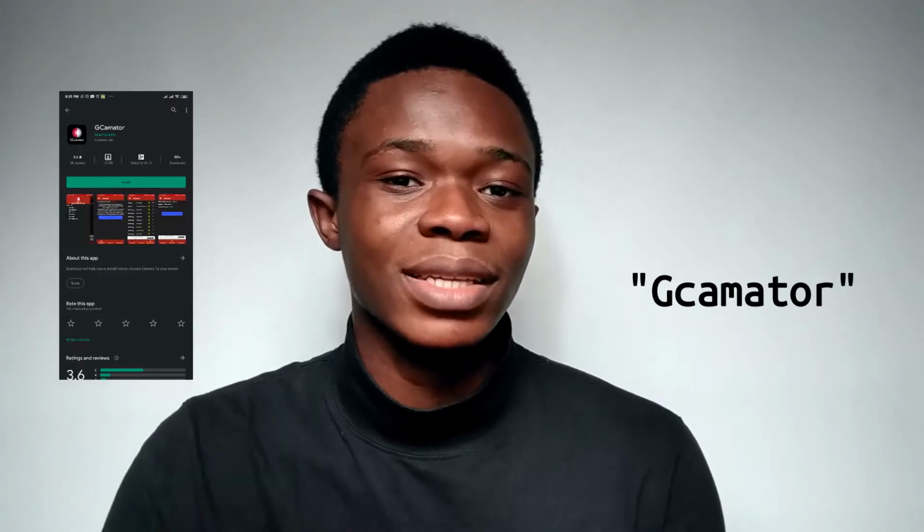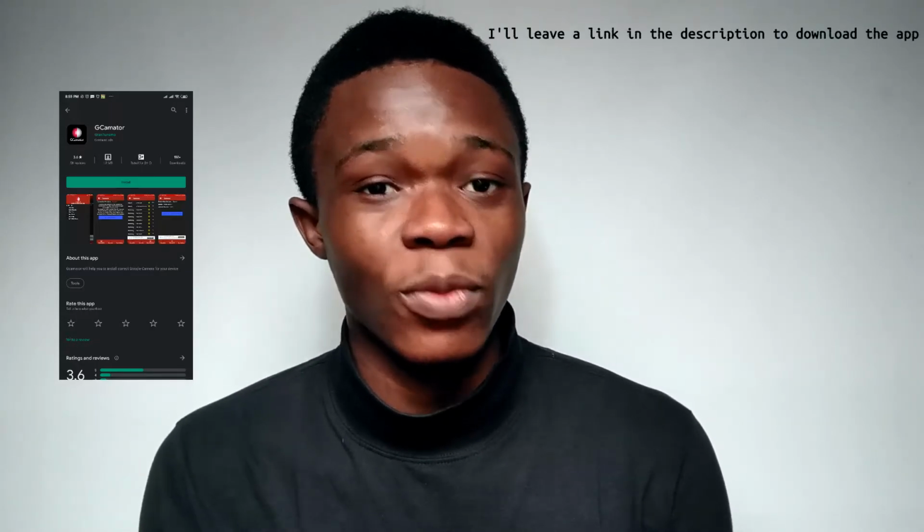So how can you get Gcam installed on your phone? Well, the obvious thing to do will be to go on Google and search for Gcam for your phone. For example, Google Camera for Samsung Note 9 or Google Camera for Redmi Note 8, and then download it. But there is an easier way. All you have to do is go to the Play Store and download an app called Gcamito. When you install the app, that app will find the most suitable Gcam for your phone, the most stable Gcam for your phone, and then you can install it right from the app.